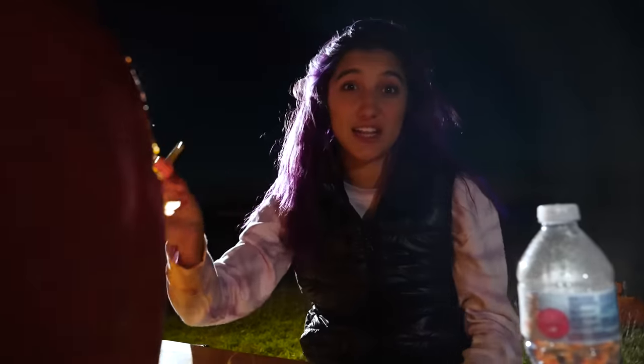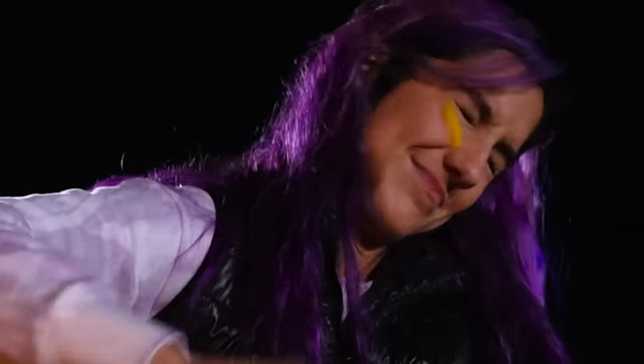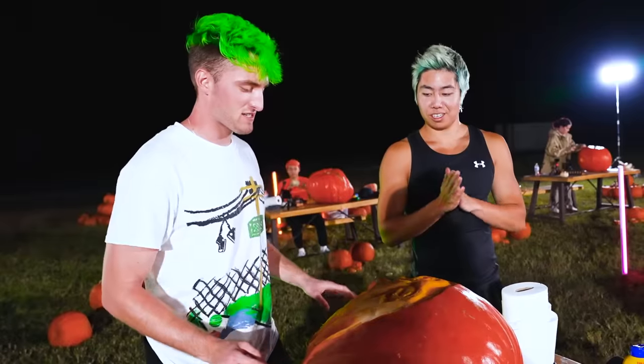Now it's dark and cold out here. I'm feeling like I'm gonna finish at least, so that's a positive. So we're on our final hour right now. Jake, how is it going? I actually think I'm gonna finish, as long as my art doesn't get destroyed.